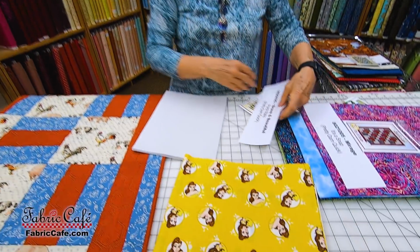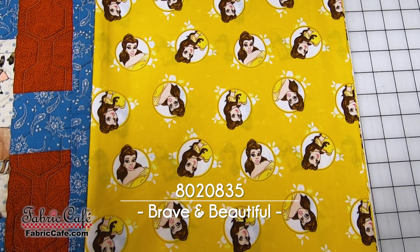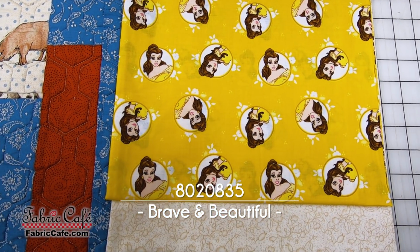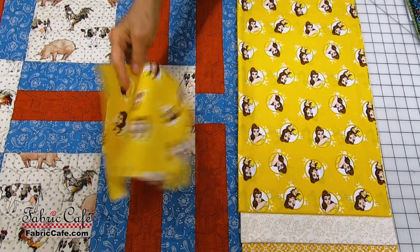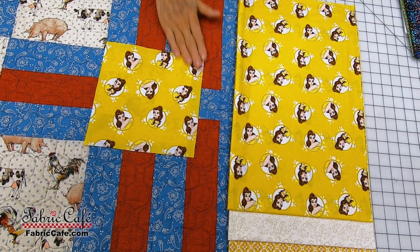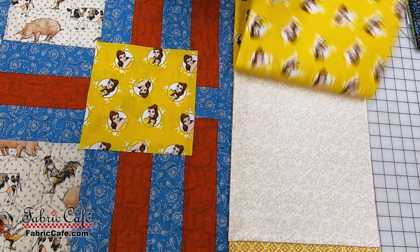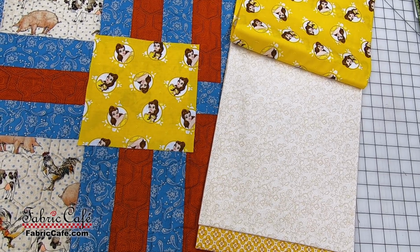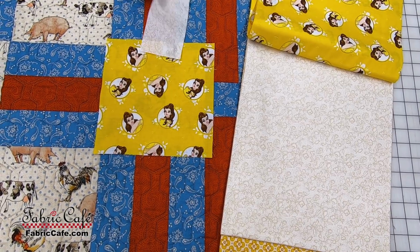We have Brave and Beautiful, Miss Belle. All right, so our focus fabric is Belle, and she's going to be in our number 1 position. The number 1 position is always your largest block or your largest area that's showing. Then our number 2 fabric is this light, and the light will really help you to see your design. Let me turn it the right way here.